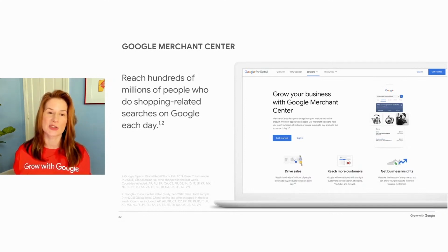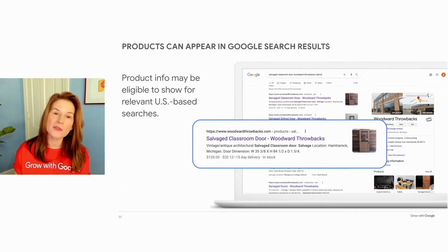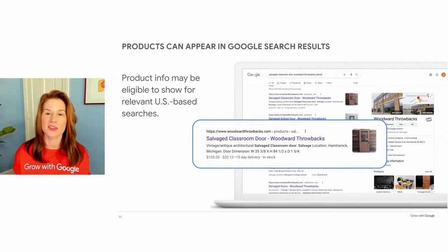With Merchant Center, you can manage the images, pricing, and descriptions of your products. Plus, you can note which products are in stock, limited stock, or out of stock. Products from Merchant Center are eligible to appear in Google search results. It can show some or all of the information that you enter for products in varying placements and formats.